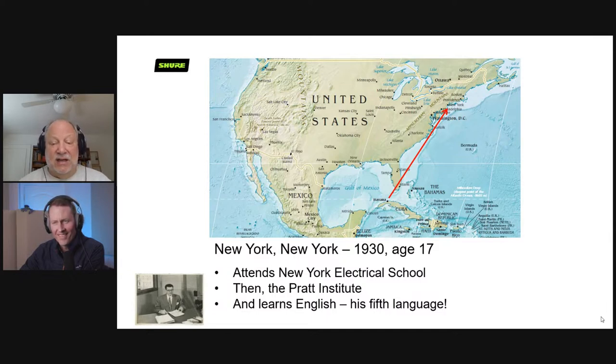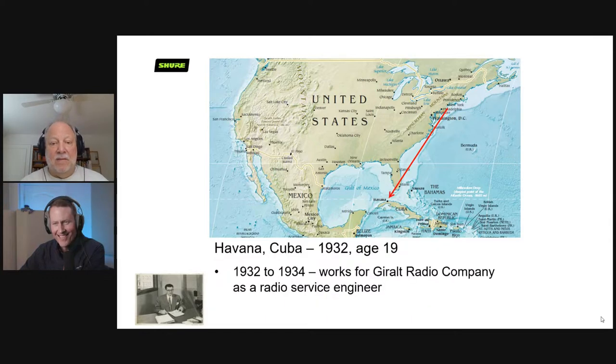He's age 17, and he speaks Russian, or I should say Ukrainian, some Polish, French, Spanish, and now he goes to the United States to go to college and also learn English at the same time. Amazing person. So he did that for 2 years, got an associate degree, went back to Havana, Cuba, and he worked as a service engineer for two-way radio. Remember, two-way radio was a new technology in the 30s.